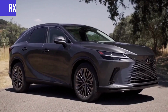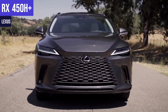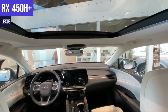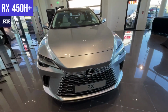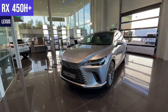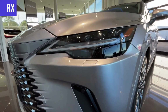The RX 450h Plus version appeared for the first time. This is a plug-in hybrid with E-Four all-wheel drive and a more powerful electric motor. The total power of such a hybrid is 306 horsepower. A lithium-ion battery with a capacity of 18.1 kWh is installed on such a hybrid crossover. This car's battery can be charged from a regular household outlet. In electric mode, it can reach 135 km per hour and travel 65 km. The RX 450h Plus accelerates from 0 to 100 km per hour in 7 seconds.